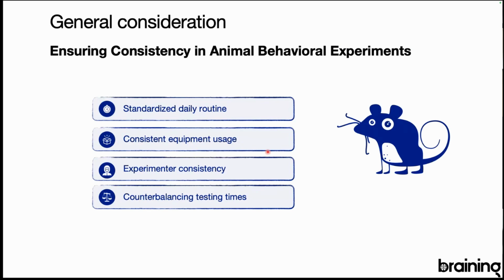However, before I move on with the protocol description, I'd like to cover some general considerations, especially for those of you who are not familiar with working with animals. First of all, experiments involving live animals must be approved by relevant institutional and governmental bodies, and of course follow their regulations. To ensure reliable results, we need a standardized routine. This means that training, weighing the animals, and feeding them needs to be done at the same time each day. It is also important to use the same operant box for each animal and have the same experimenter or team for consistency. Additionally, balancing the use of different chambers and testing across different experimental groups helps us ensure fair and valid results.